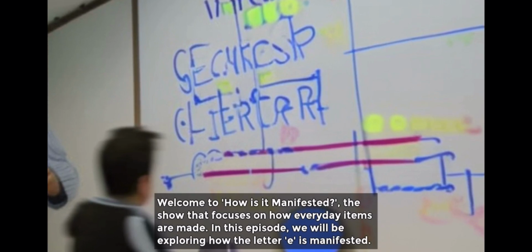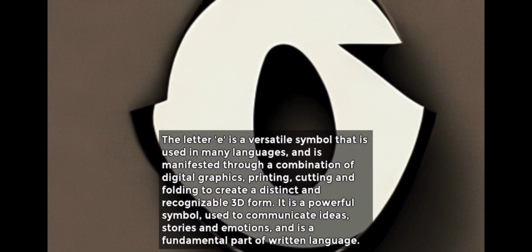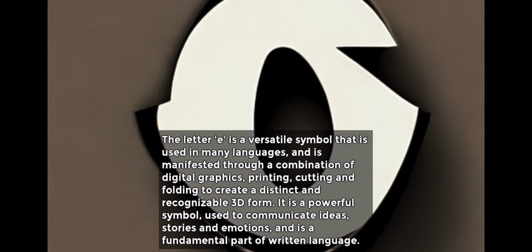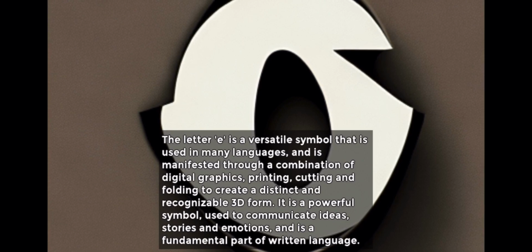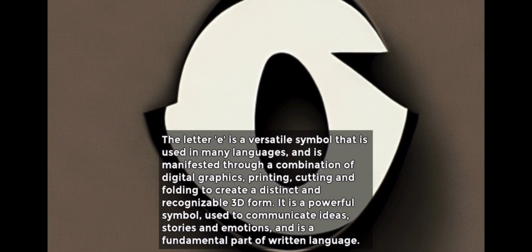In this episode, we will be exploring how the letter E is manifested. The letter E is a versatile symbol that is used in many languages, and is manifested through a combination of digital graphics, printing, cutting and folding to create a distinct and recognizable 3D form. It is a powerful symbol, used to communicate ideas, stories, and emotions, and is a fundamental part of written language.